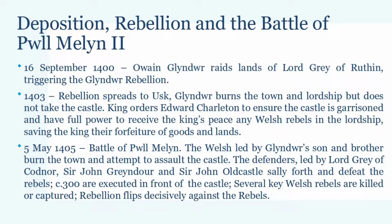So this is probably the most important battle for the English in the rebellion, because it basically sucks all the energy away from the Welsh rebels. They lose the momentum which they had at this stage because the tactics change. So they basically march on Usk and they re-burn the town again, although there's not really much left to burn, and they attempt to take the castle. What ends up happening is the defenders then sally forth while they're retreating and catch them out in the open, and they just go through the rebels, basically.